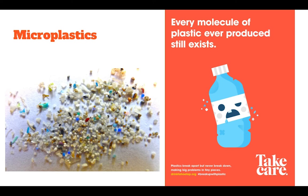So microplastics. Every molecule of plastic ever produced still exists. Wow, really? Yes. The thing about plastic is that it was designed to last forever. It is very handy. We need it for medical purposes. There are reasons to use plastic, and there are important ways that plastic is necessary to us, but we need to stop using single-use plastic items, especially those single-use plastic water bottles.